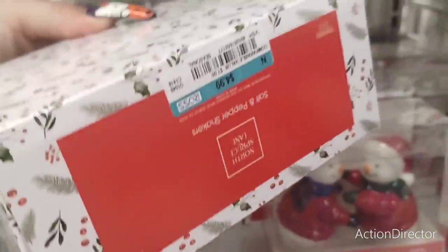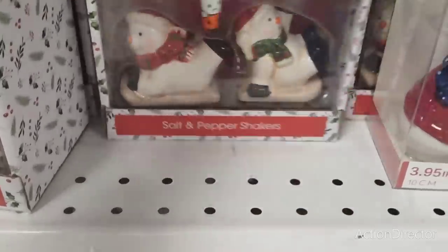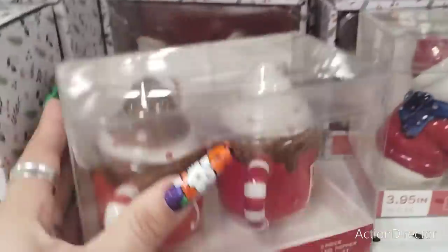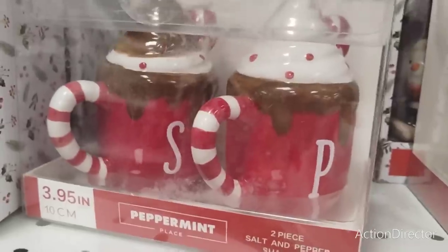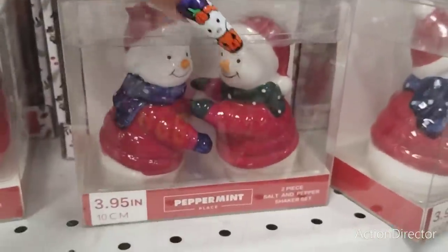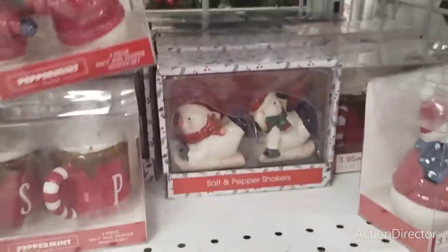The salt and pepper shakers. These are gonna be $4.99. These are adorable. The sled, and they're very vintage looking. But look at these. They have a lot of these. I don't know if I'm going to get them, but they're peppermint. And it looks like it's peppermint mocha and like hot chocolate. They also, this is Peppermint Place. Again, Peppermint Place is really bringing it on.